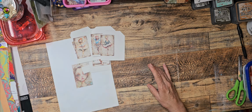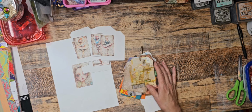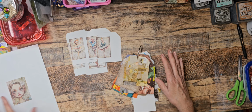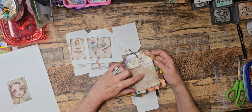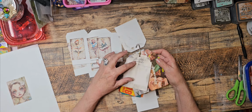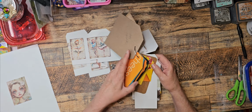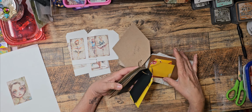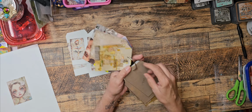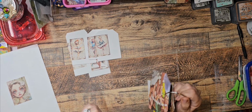Now, when I actually get a good shape of a tag, and I don't like all my tags to be perfect, I just make a template of it. I really liked this one, I liked this little flap that I could do with it. But I also like wonky shapes too. So anytime I cut or find a shape that I actually like, I just hook it to this.